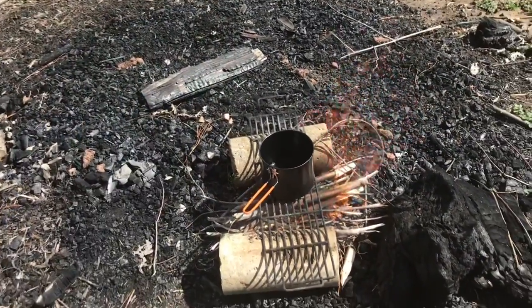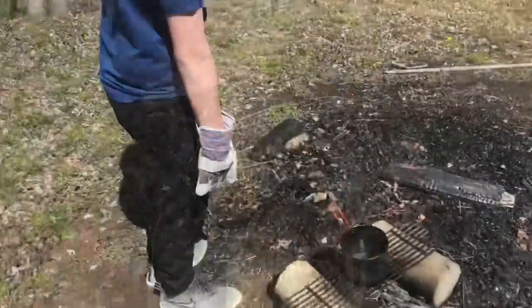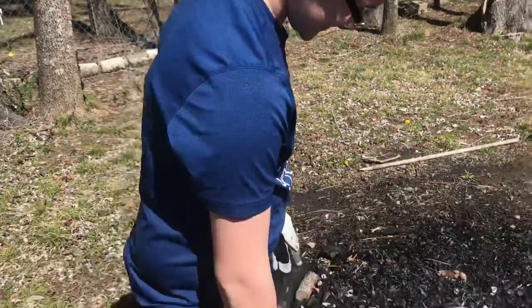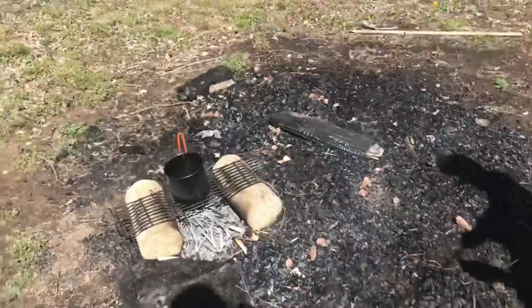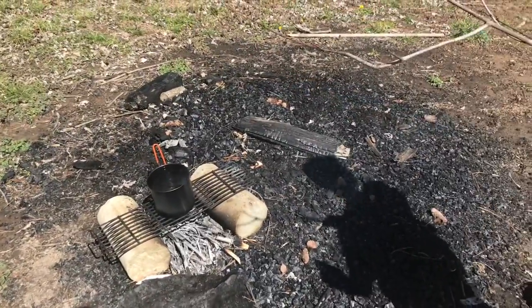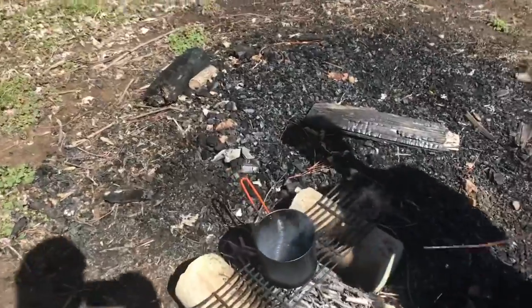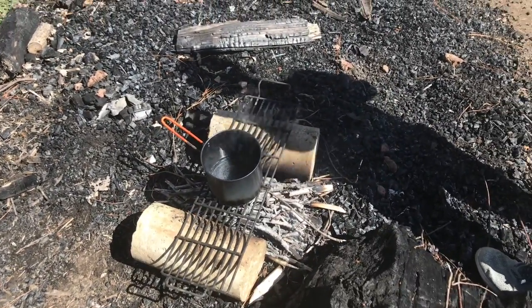All right. So now we wait. All right. So we're having a good time. Sorry, it's controlled burn day and everyone's going crazy with it. So Scout's got his water pretty close to boiling there.